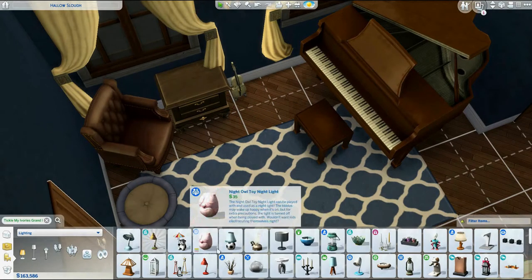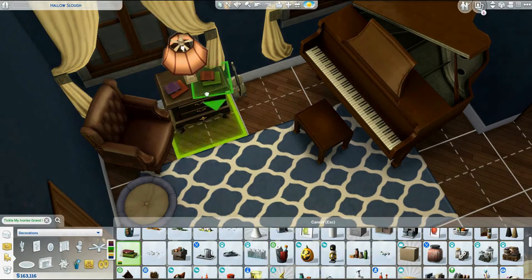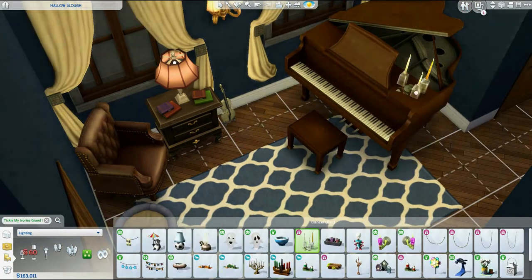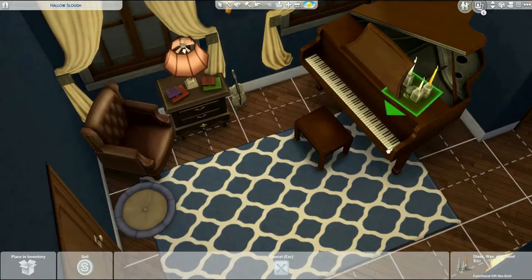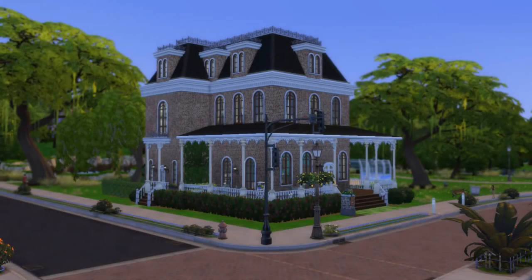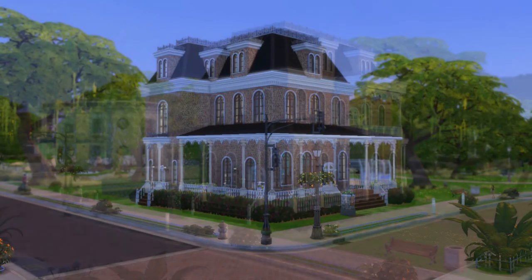But yeah, here's the violin and the piano because she likes the violin. I think she's going to like the piano. Books everywhere. Books everywhere. I'm going through a reading phase. The sim is going through a reading phase. Here's all of the screenshots. I adore this house, you guys.